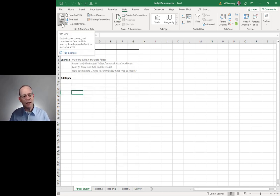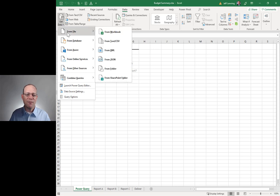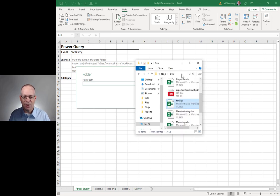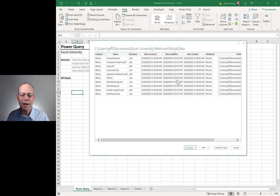Okay, and so where we're going to get our data right now is from that folder. So we're going to go to get data from file, from folder. And rather than browse, I'm just going to come back here and copy this path and paste it in here just to save us some time. I click OK. And now PowerQuery is going to open this up and it's going to say, listen, Jeff, here's a list of all of the files in that folder and subfolders.